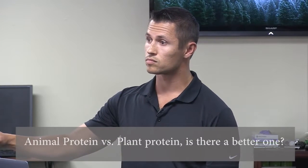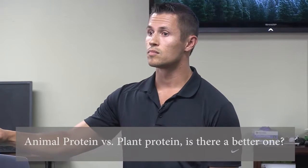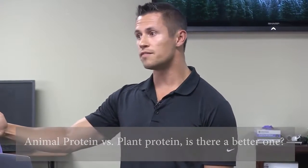Animal protein versus plant protein, is there a better one, or are they about the same? If you're not vegan, do grass-fed whey protein. It has immunoglobulins to stimulate the immune system. It increases glutathione. Right post-workout, I make a shake and do the whey protein just because it's easier to digest. But I'm also a big advocate of grass-fed, high-quality meats as well.